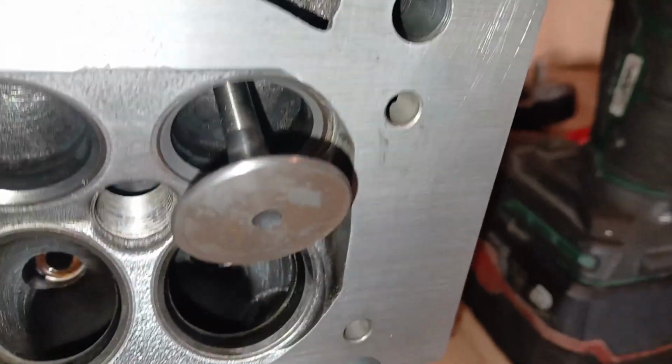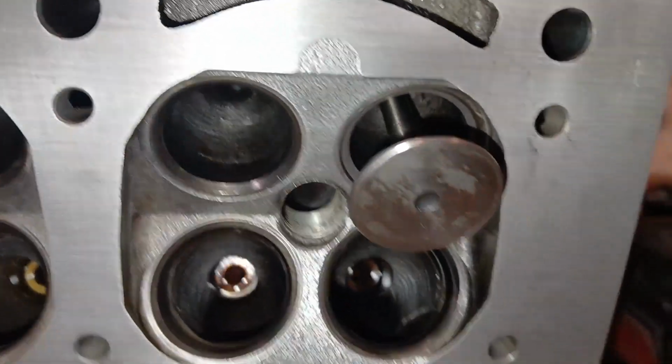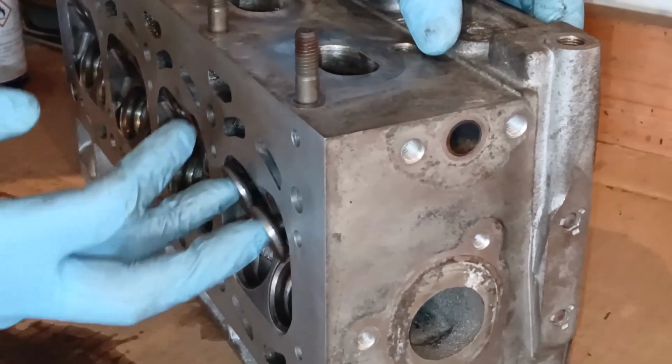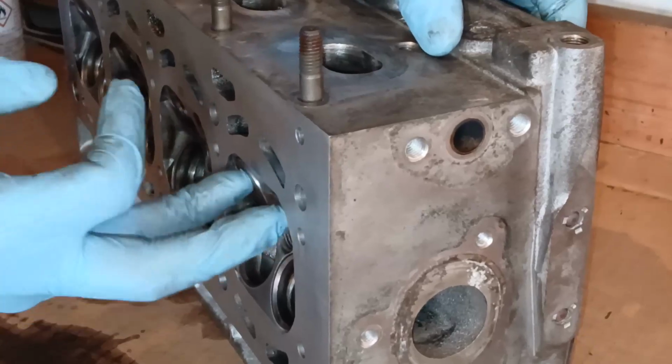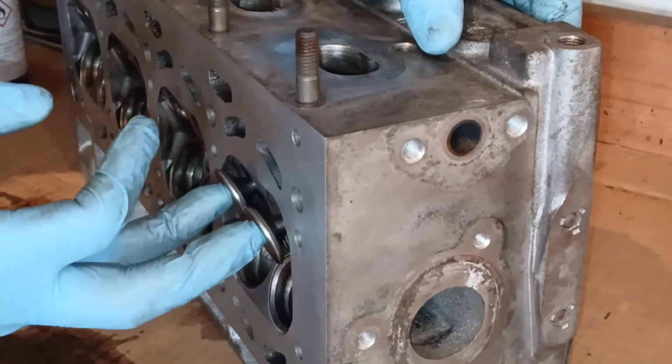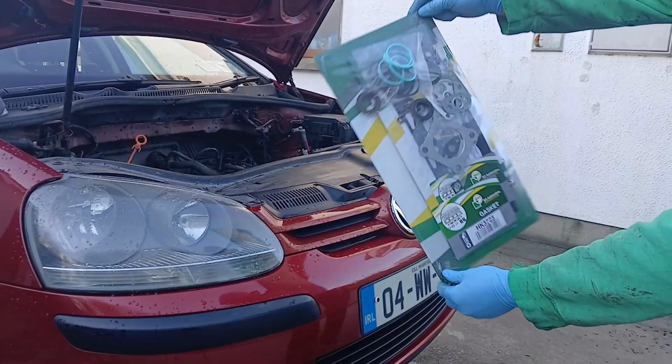You can see it on the port as well, where it's been freshly ground, compared to the one beside it that hasn't. This is basically what the valves do every time the piston comes up on its exhaust stroke. They open up, let the exhaust gas back out of the cylinder again.